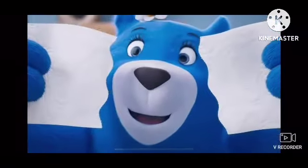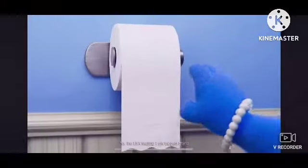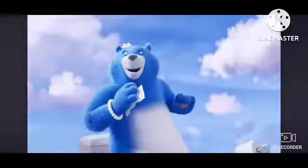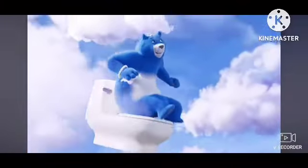Wow. Tear into softness with wavy edges. This Charmin Ultra Soft Smooth Tear. Charmin reinvented the square for a smoother tear. Oh yeah. Has wavy edges. It's so soft and so smooth. The tear's so much better. I'm starting to get tearied away.